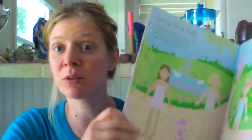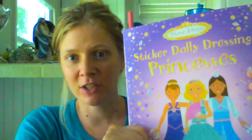And there's also some other ones for boys. We've got all different kinds. There's a knight dressing one, there's warrior dressing ones, and there's even other stickers for little girls too. But this is one of the sticker books that's offered.